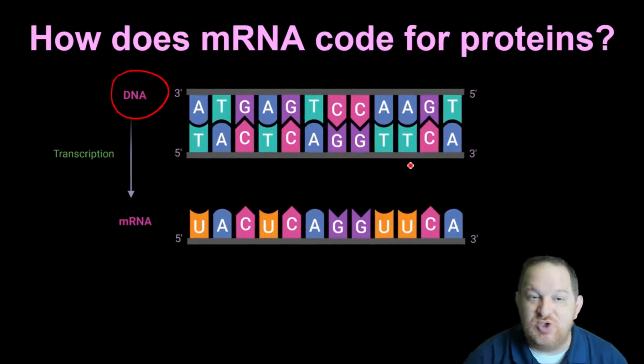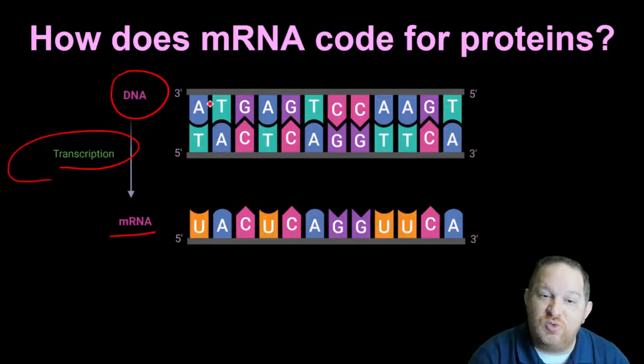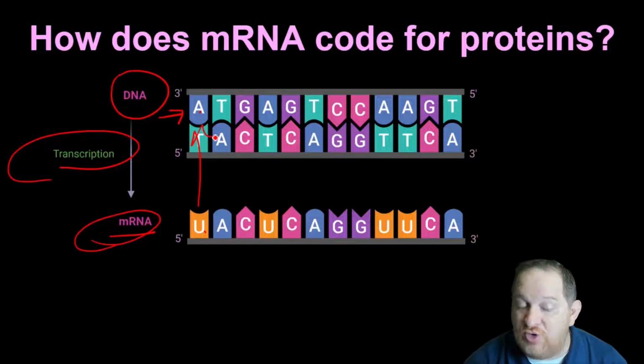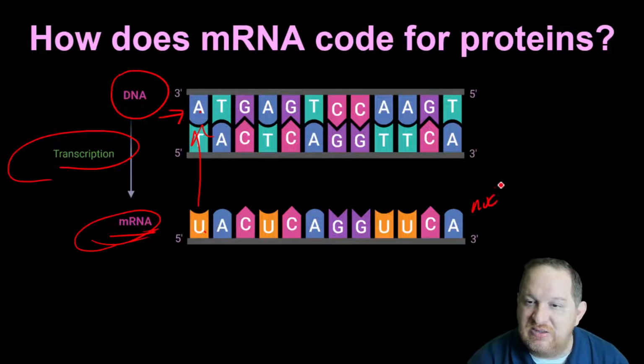So what happens is, through the process of transcription, which we learned about in the last video, DNA codes for messenger RNA. So if this was our original coding strand, this is the template for this. So notice A goes with U, T goes with A, etc. Here's our messenger RNA being made. Now, that makes sense because really the nucleotides are just lining up with their counterpart. But how do we go from this, which is all nucleotides, to proteins, which are made of amino acids?